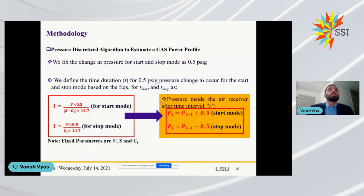So, as I mentioned in my previous slide, the pressure discretized algorithm is based on the fixed change in pressure for the start-stop mode, and we are defining the time duration for those pressure changes to occur. During the start mode, the pressure will be increasing. Therefore, we are defining the time to increase the pressure by 0.5 psig, and for the stop mode, we are defining the time to decrease the pressure by 0.5 psig in the air receiver. And here in the equations on the left for the time durations, the parameters V, S, and Ci are fixed, which are the air receiver volume, the supply rate from the air compressor to the air receiver, and the air demand.